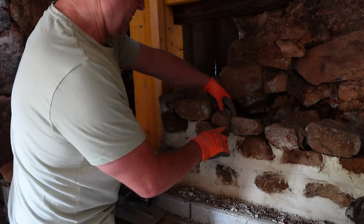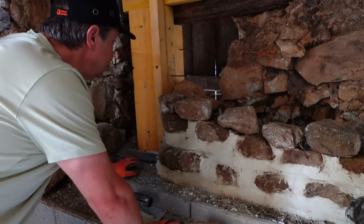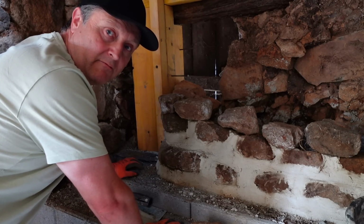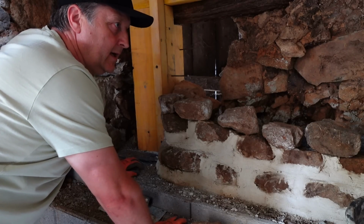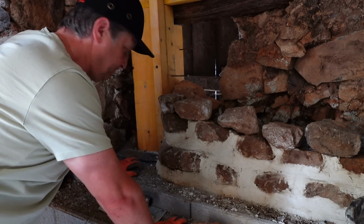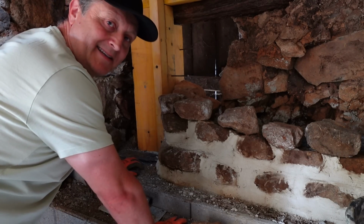Maybe a longer one over that gap there. Maybe adjust it as I go along. You have to have a rough idea where it's going to go. Okay, right, let's clean these stones up, dust down, and laying them in.